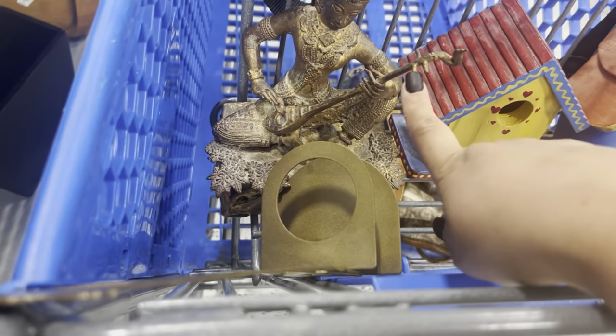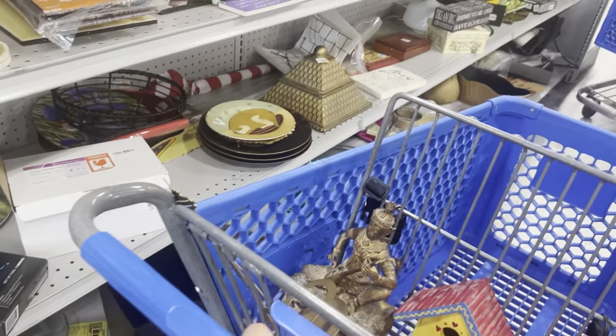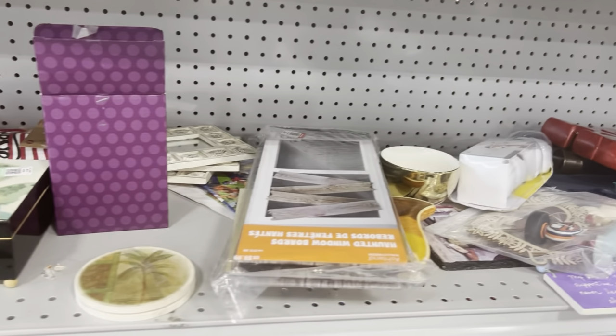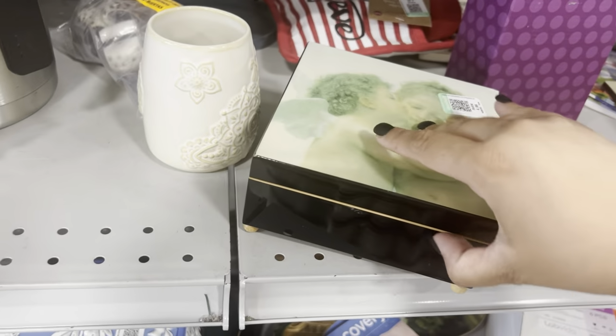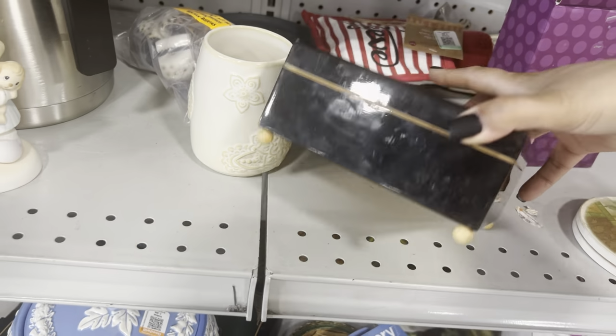I meant sitar, by the way. Sitar, I believe, is what I meant. A type of guitar, but I've seen that on Cherish being sold for, or did sell for a lot. $400, $500, and thousands of dollars. So I'm excited about that. If I leave here with nothing else, I'll be happy.